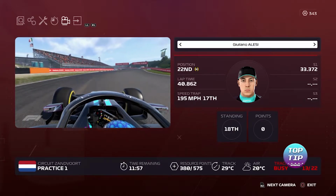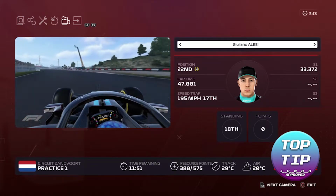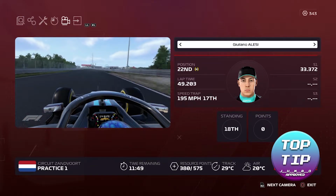So that's another top tip by Jumbo, or the same top tip depending on which way you look at it. No, it's definitely the same top tip, but oh well.